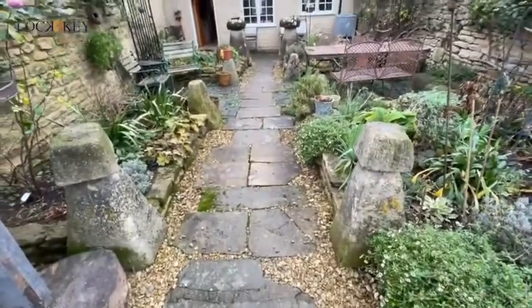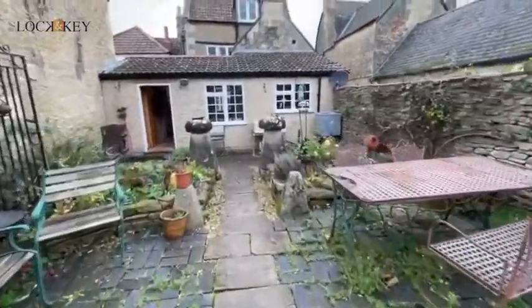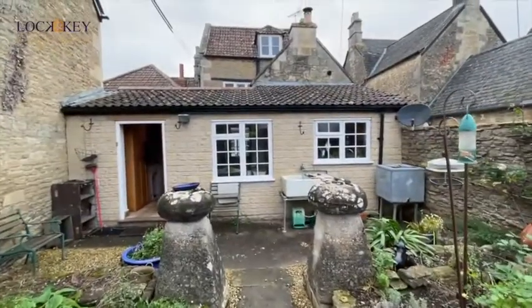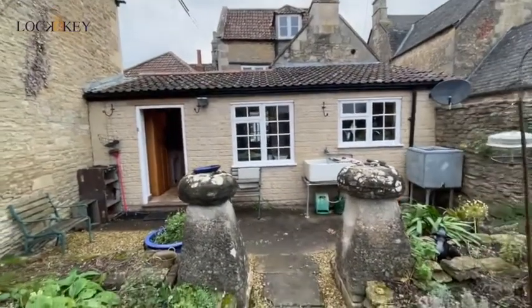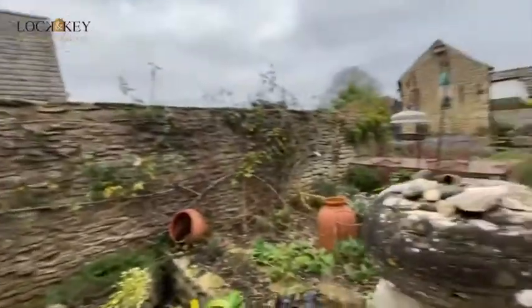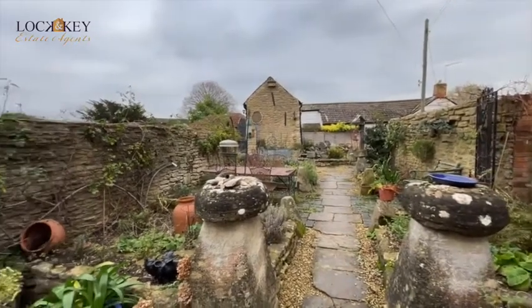You can see this lovely attractive stone pathway. Big mushrooms to welcome you in, bringing you good luck. There's one extension. And of course, I'm just going to turn that camera around before we go in there, just so you can get an idea of the quirkiness and the charm and what's going on with this property.